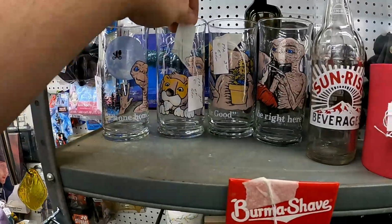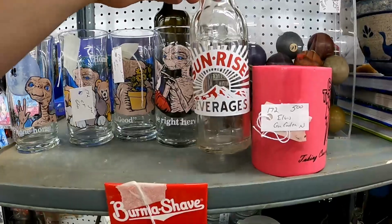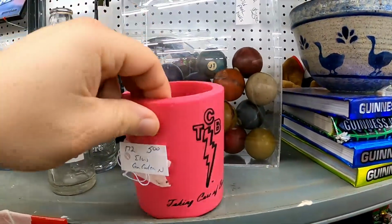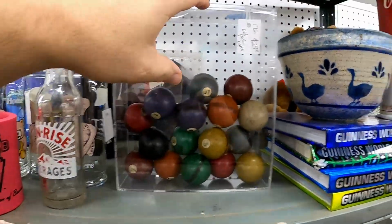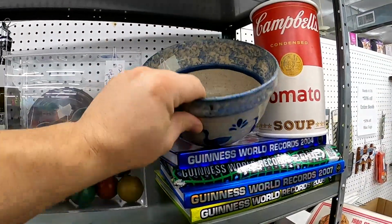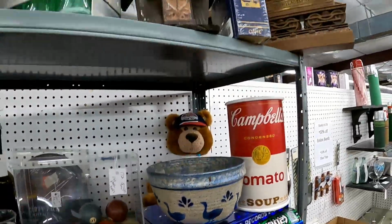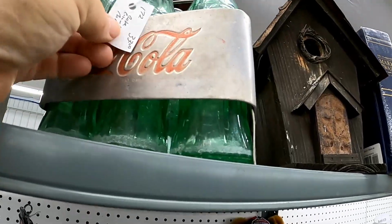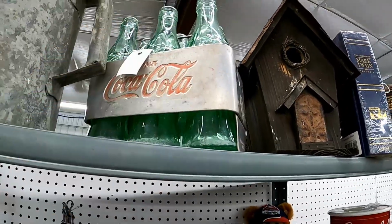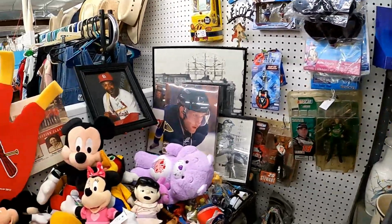They have some pretty cool stuff here in this booth. Got this set of really cool ET glasses. I like those a lot. Nice little sunrise beverage bottle. But look at these little billiard balls here. Those are kind of cool. Those are really cool. Nice little bowl. I like this a lot too, but 33 bucks, a little high. Not for me, at least, to be able to make any money on.